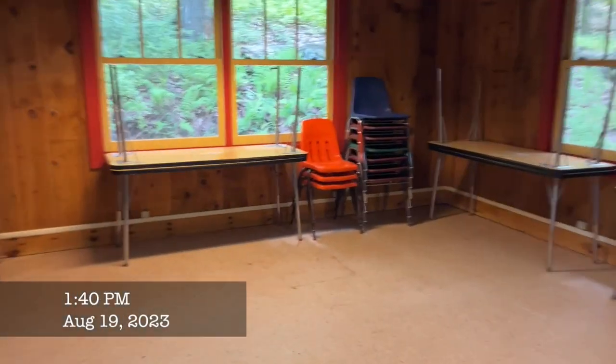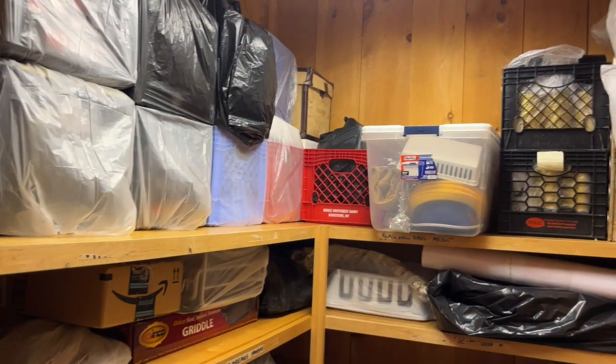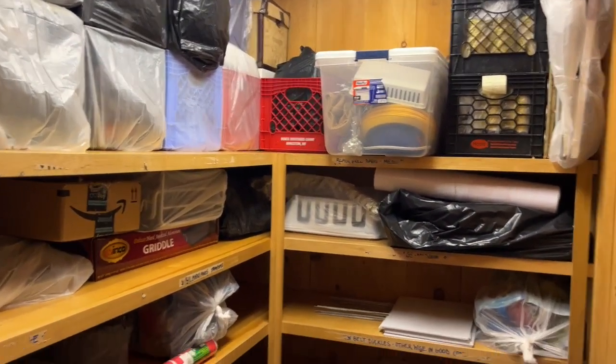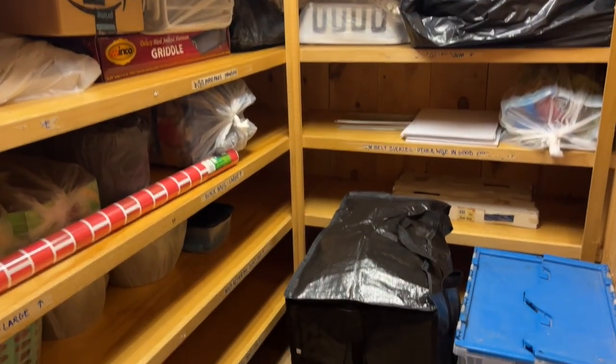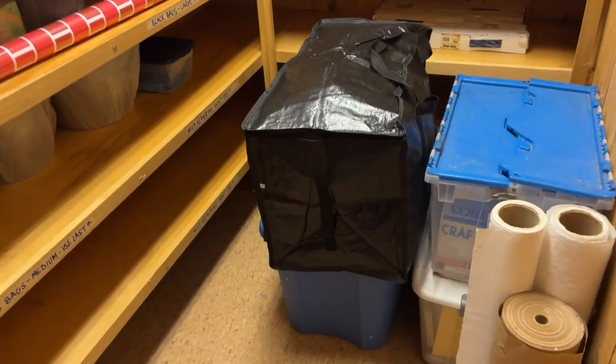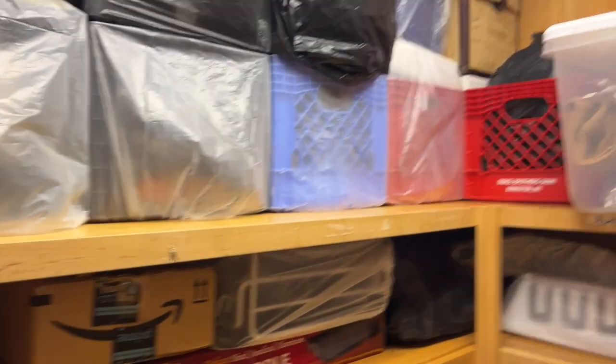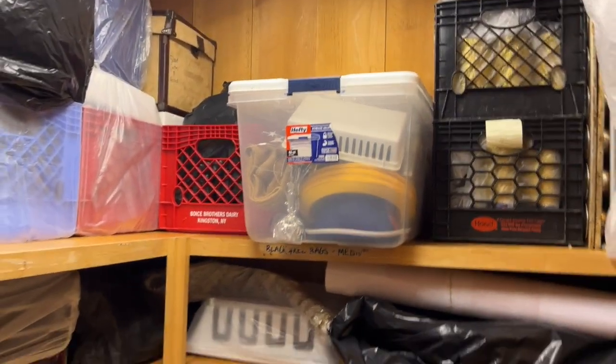This is the program room. Empty. It feels like a ghost town. I love it, actually. So everything's packed up for the most part. Everything I put in plastic because, honestly, we don't know where mice can come from. So, yeah. It's going to be as packed as it can get. I mean, everything will be pretty much wiped off or dusted next summer.